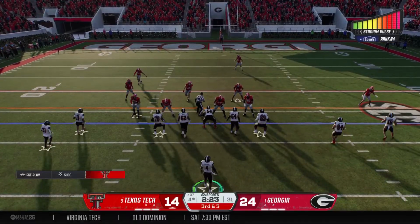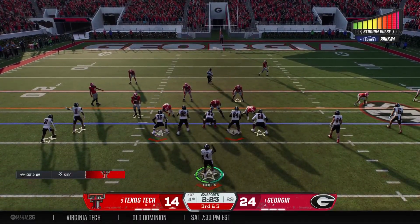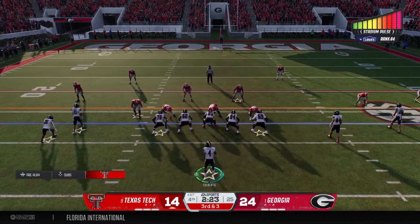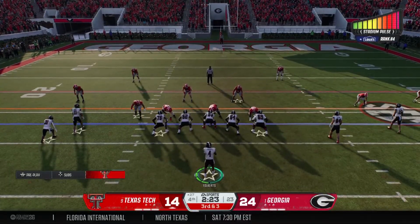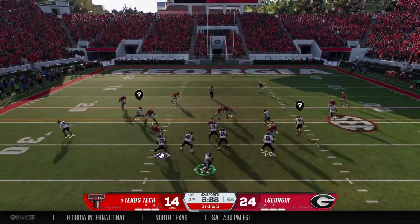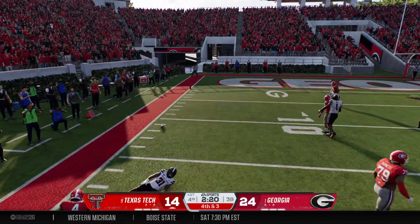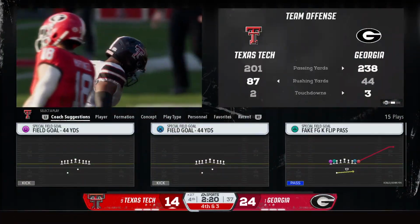Well, they don't connect here, but this is what you have to do. It's late in the game. You need points. You're behind. You got to take some shots. I'd go right back to it, try to find a matchup, and go to one of your receivers that can make a play for you. Can't hold on. Good defensive play brings up a fourth down.